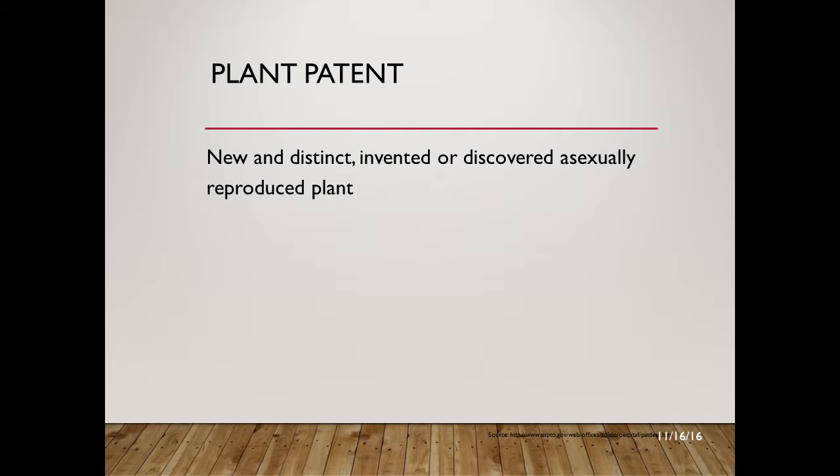A plant patent is granted for a new and distinct invented or discovered asexually reproduced plant, including cultivated sports, mutants, hybrids, and newly found seedlings, other than tuber-propagated plant or a plant found in an uncultivated state. Like a utility patent, they have a period of exclusivity of up to 20 years from the filing date. However, plant patents are not subject to the payment of maintenance fees.